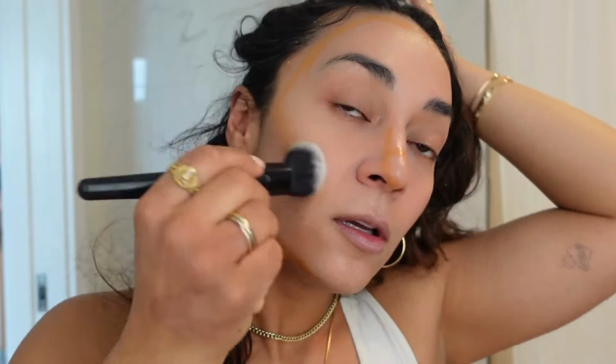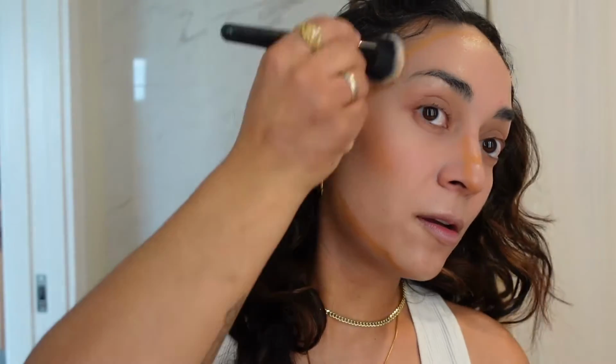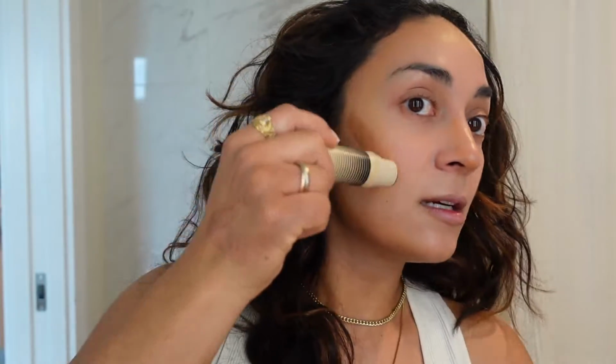Now I'm gonna go in with this e.l.f. buffing foundation brush. Just buff the concealer like so. I'm going with Dibs so you guys can see it. It's a little bit darker. It blends in really nicely.